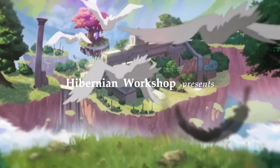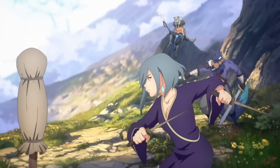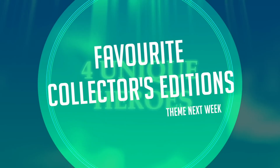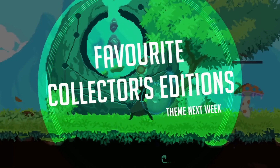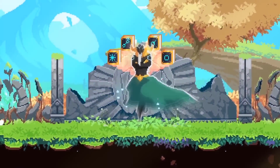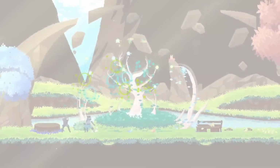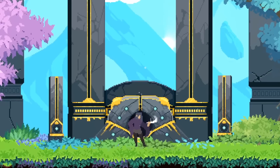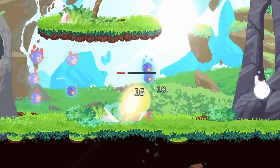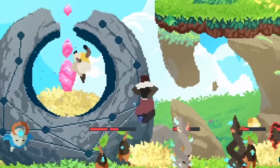But first, next week we are having a theme. The theme next week is to choose your favorite collector's editions of games. I would say one or two to keep it focused. It could be thanks to the artwork, the game itself being special to you, or the goodies inside that make you think it's awesome. Which ones are your favorite? You know, I'm not a personal big fan of collector's editions myself. Usually I don't have the space, but I know some of you are, and I want to see which ones are your favorites.